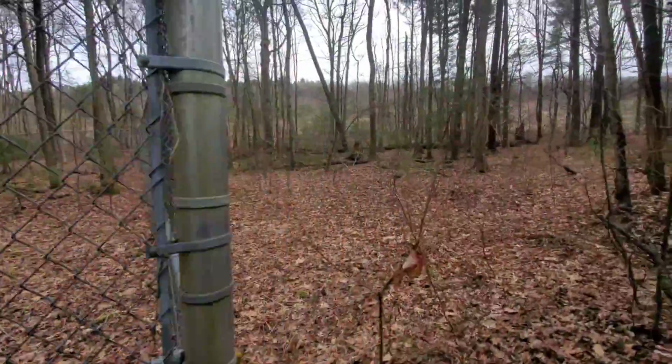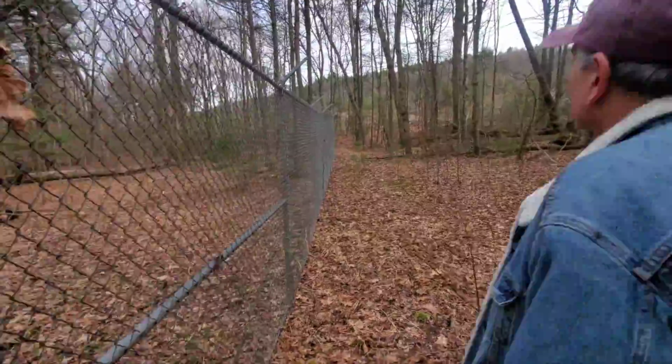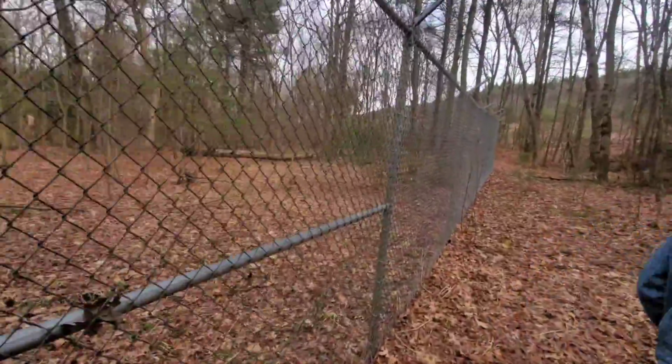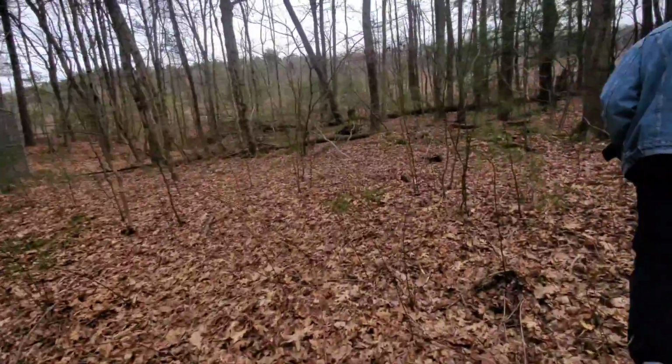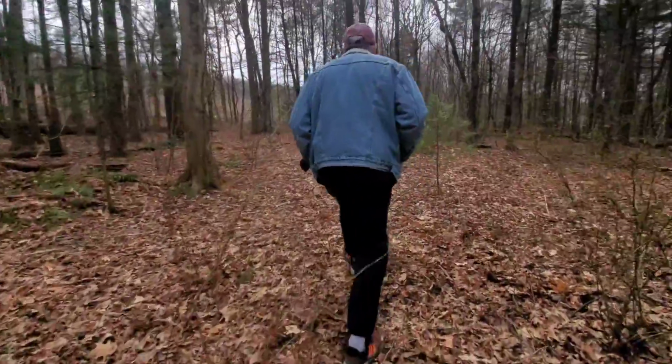Thought we found something interesting. We still didn't find what we thought was a culvert or a tunnel going in the side of the mountain. I think that was the silhouette of the fan shaft we were looking at. All right.